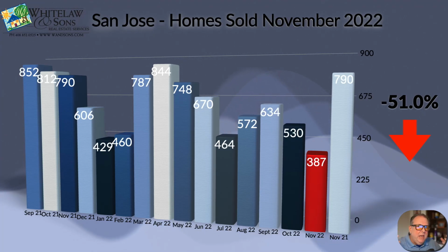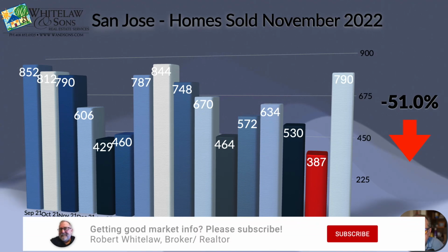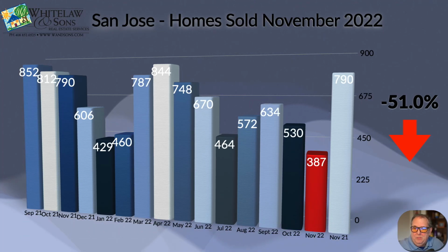So from a mental standpoint, from what people were thinking at the time, it actually sold in October because that's when the document was signed. Now, in terms of comparing it to the same time last year, the total number of homes sold is down 51% from the same time last year, which gives us 790 homes that sold in November of 2021 and 387 homes that sold in November of 2022. So a pretty dramatic drop. I apologize, I've got the color of the columns reversed on this one. So just so you're aware of that, that 387 number is November of 2022. It's not for November of 2021. Which would have made sense if the colors had matched.